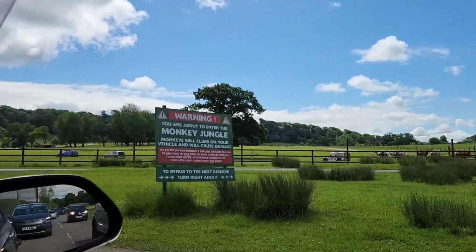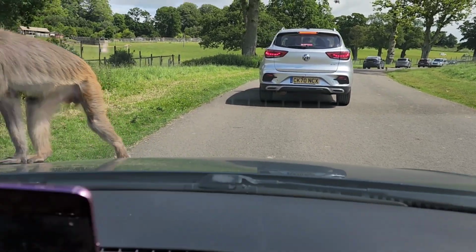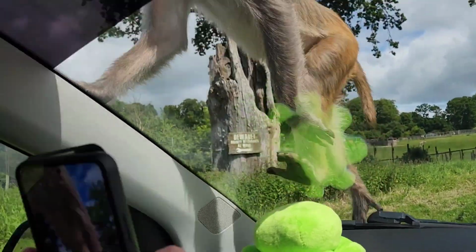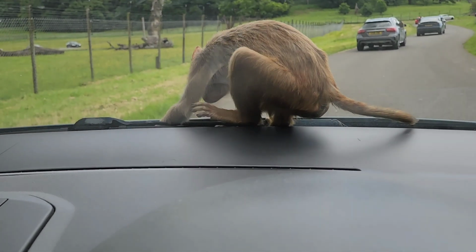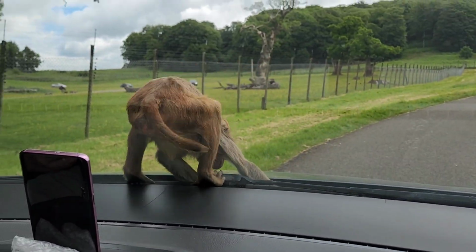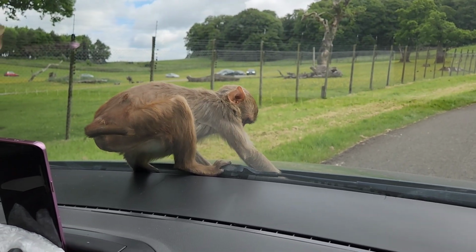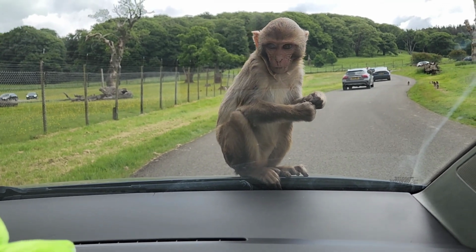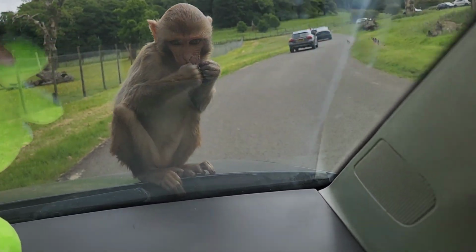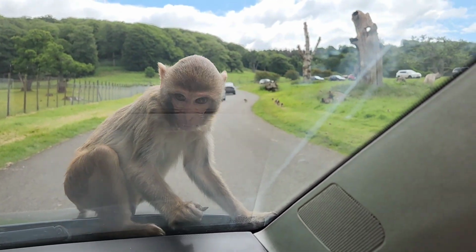When you reach the monkey territory, you can go through the bypass on the right or enter the area. What? What? He's on top of my car! No, he's pulling my wind wiper. Don't pull on my wind wiper. What? What's he eating? He's eating my car stuff. He just pulled the rubber off my thing.